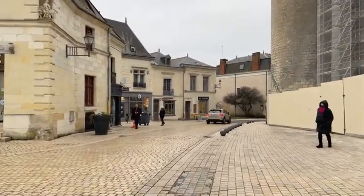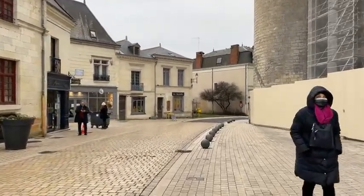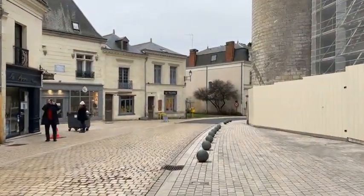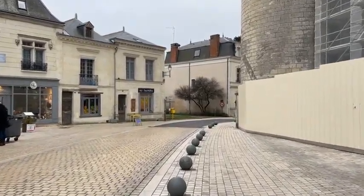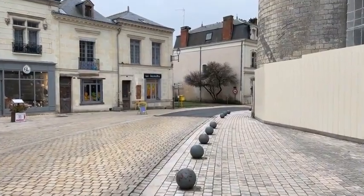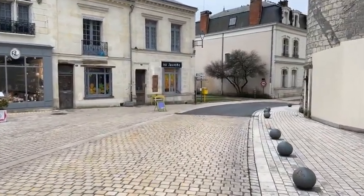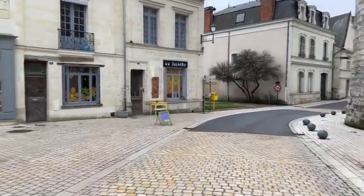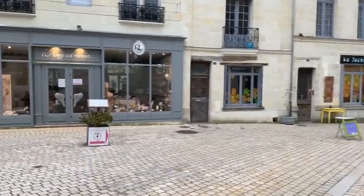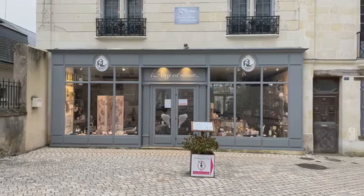I have one more thing to show you on this side, and then I will take you down the main street here. La rue Gambetta, named after politician Léon Gambetta. It's like Général de Gaulle or Victor Hugo. You have streets and squares named after them all over France. This is a bed and breakfast. Chambre d'hôte, bed and breakfast, and it's also a boutique.